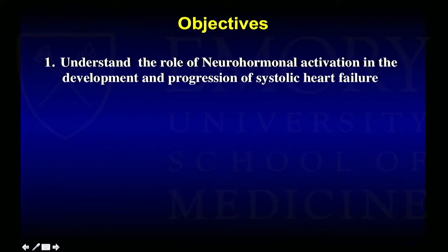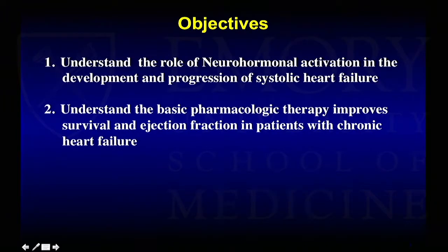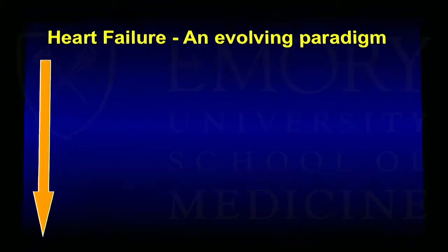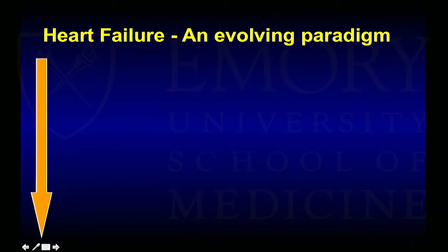I'm going to go over the role of neurohormonal activation in development and progression of systolic heart failure. We'll talk about how impacting that progression of neurohormonal activation actually reverses heart failure and improves mortality and symptoms in these patients. And we'll review also some of the negative clinical trials that we have learned in patients with chronic systolic heart failure.